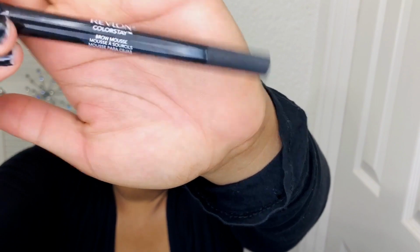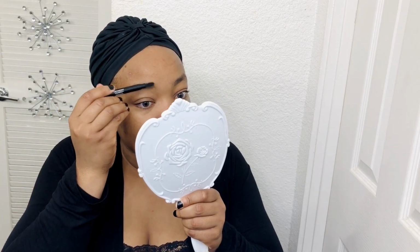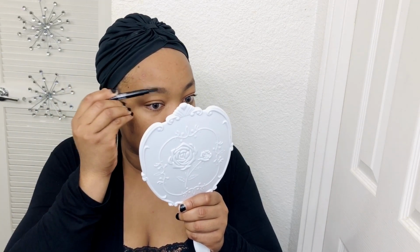So right now I'm going to use the Revlon Colorstay Brow Mousse. And this is it. My nails are in complete shambles, but what's going to happen is I am going to fill them, repaint them before I head out.